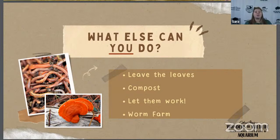Number three, which is a really awesome way to help decomposers, even though it's pretty small, is to let them work. I know that sometimes we can be a little afraid of bugs, and worms are maybe a little slimy and scary, but allow them to just work. Leave them alone in your backyard. It's always best to leave them alone and let them do what they need to do and keep composting. They are awesome at their jobs. When we take them away, sometimes we lose our species and they stop composting.